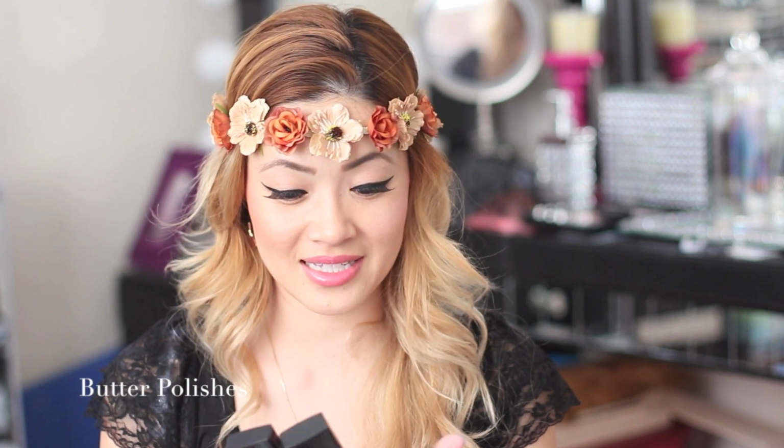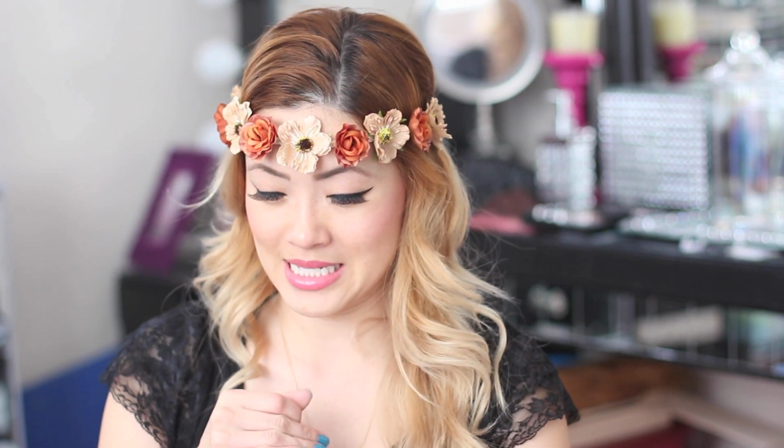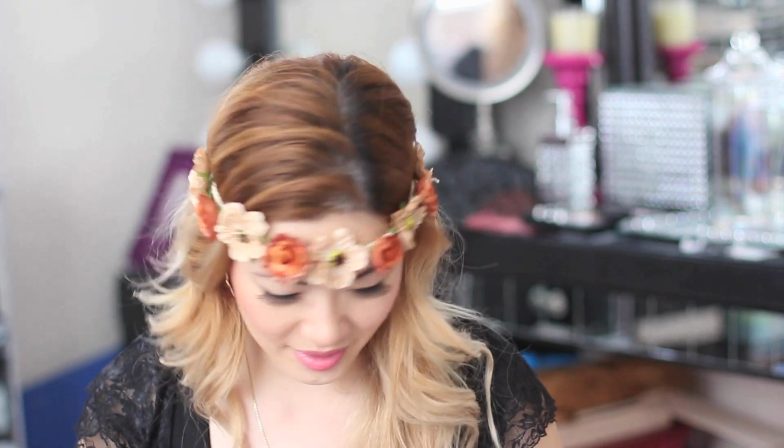Next new arrivals are the Butter London Polishes. These are gorgeous. This blue one right here is a must check out. It's called Airy Fairy, and it's blue, but it's like purple. Yeah, I really am impressed with this one. The only weird thing is the bottle. The good thing is it says lift to open, and then you can open it, but if you're just trying to, it's not going to work.